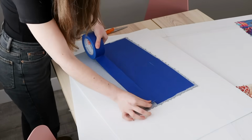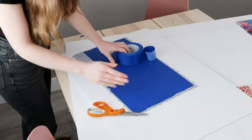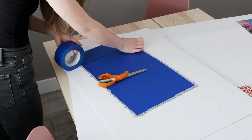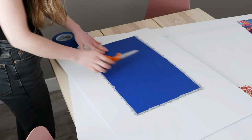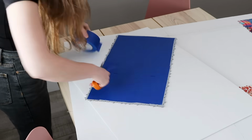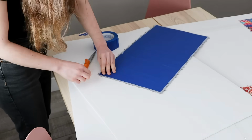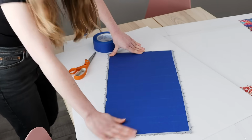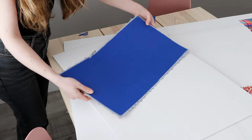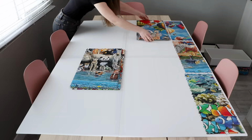And I know that there are other ways to do this, like contact paper. I know that there's puzzle specific contact paper, but I found that blue tape is, number one, really cheap for the amount of space that we're gonna have to cover. And also, since it's a smaller strip of adhesive, it's easier to get it right up to the edge of all of the puzzle pieces. And since we go both horizontally and vertically, it ends up being really strong, so you can just pick up the entire thing. So you're just going to repeat that for all of the different sections of the puzzle.